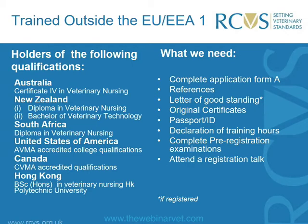So what do you need to provide? Form A gives you the opportunity to provide us details about your training and professional career to date. If you are registered in a country, you are required to obtain a letter of good standing from the registration body. We ask you to send a copy of your certificate and passport or ID card with the application.